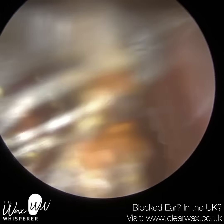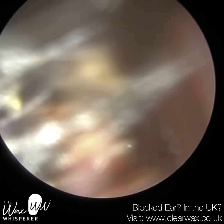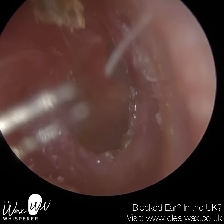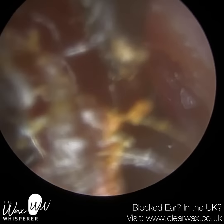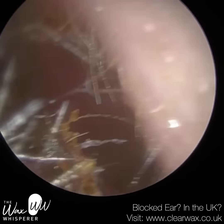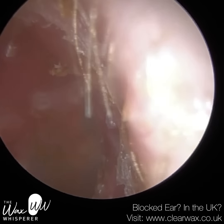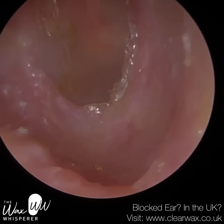So there was just this keratin at the roof. I just used the ear pick to retract it, elevate it off the roof of the ear canal, and I've gone with the forceps and just manipulated that out. So we're just getting the jaws either side, and just giving it a little wriggle, and then we just managed to pull it out in one single piece, which is great. So I'm very pleased with that. Thankfully, so was the patient.